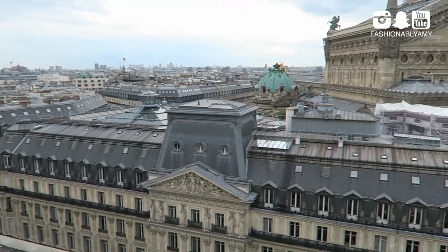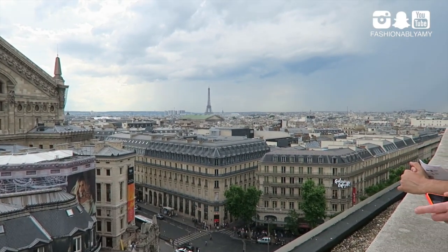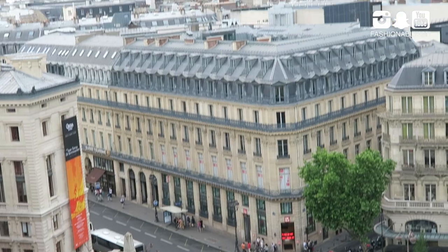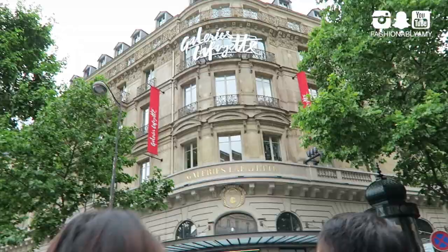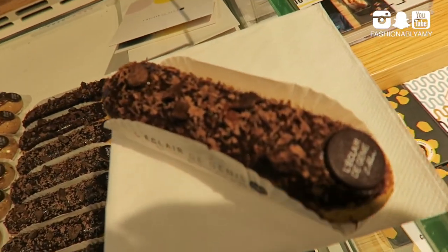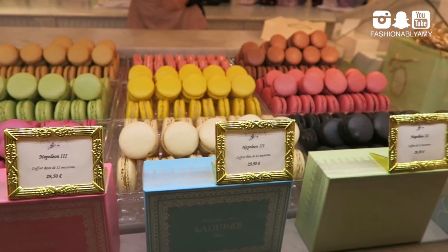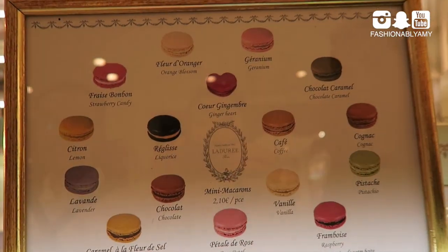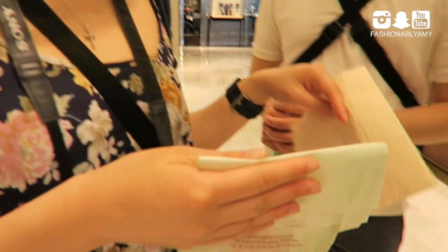I'm at the top of the Galerie Lafayette. You can see a bit of Paris, the Eiffel Tower. Chocolate stiletto and chocolate Eiffel Tower. Chocolate. Two cognac. Deux cognac. Just bought four macaroons to eat.